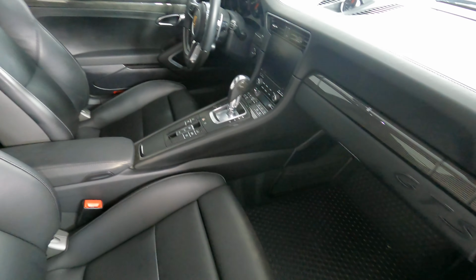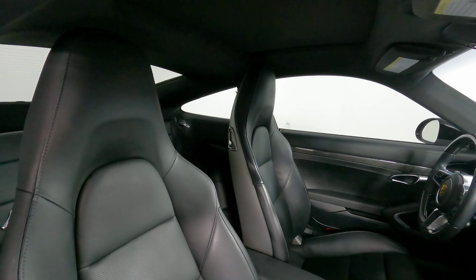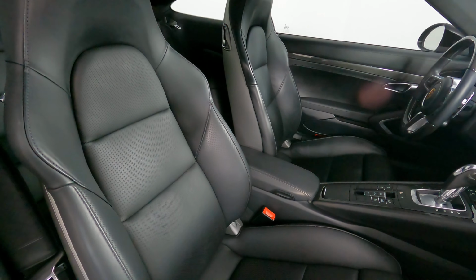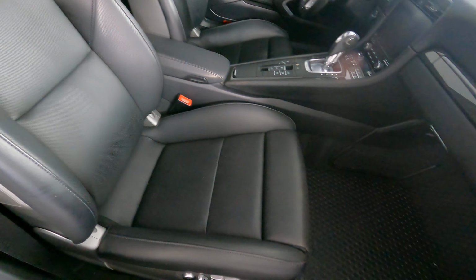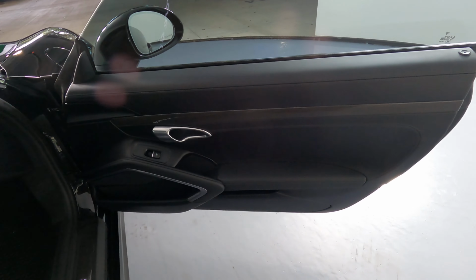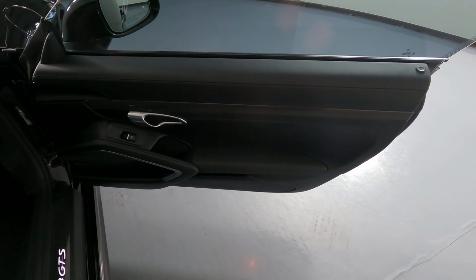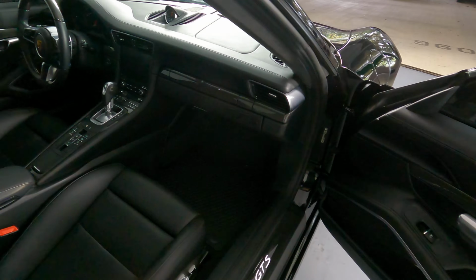Now we're going to take a look at the passenger side. Perfect. Let's have a look at the door panel. Excellent. So the passenger side is in good condition.